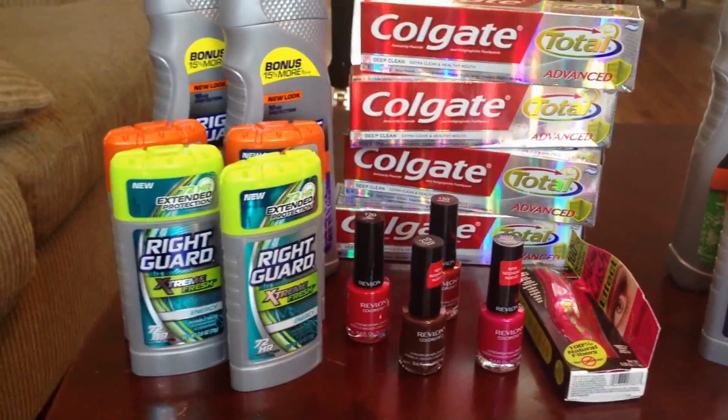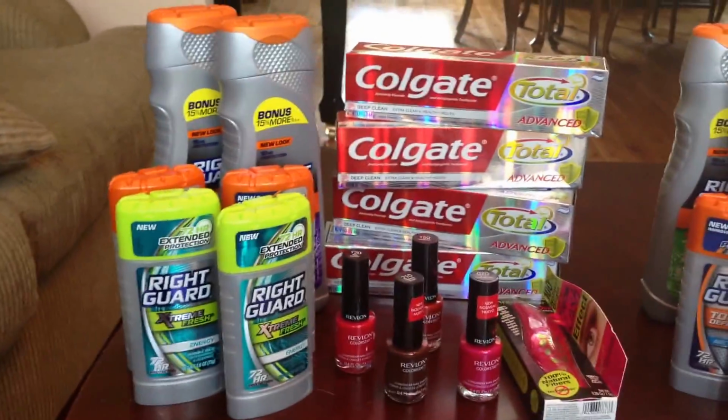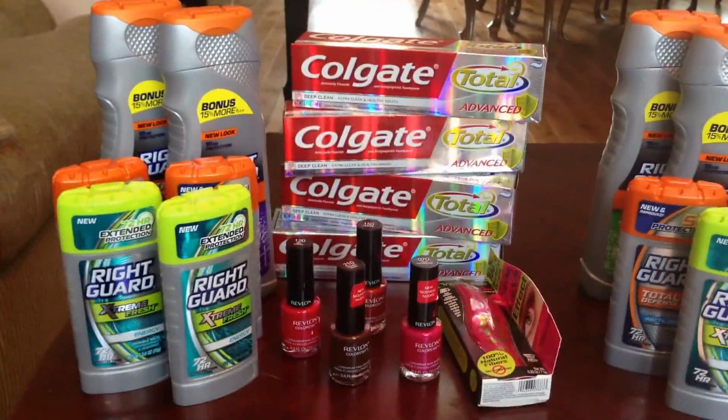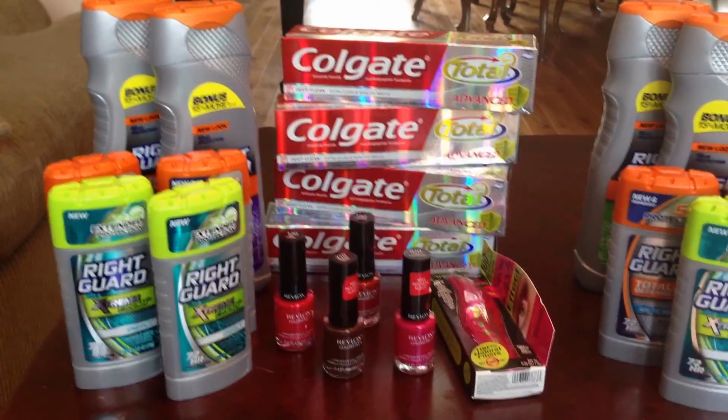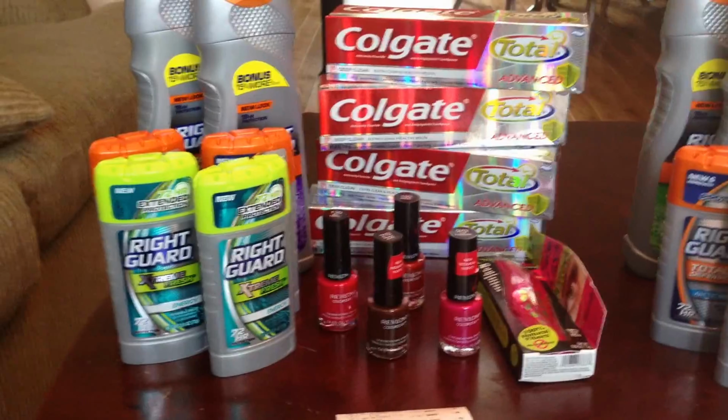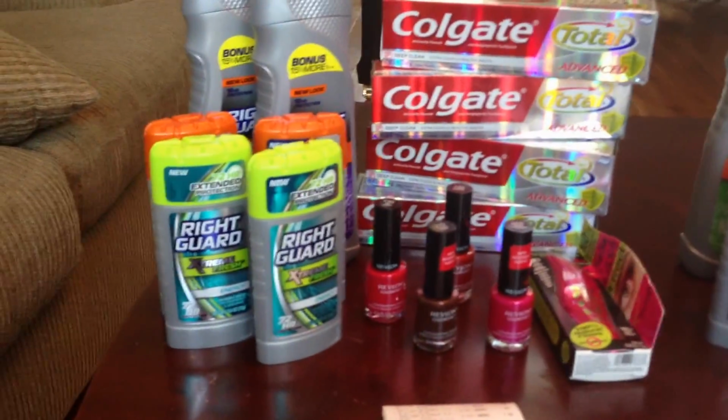And again, I had the coupons that came in last Sunday's paper. I believe it was the Red Plum, which expires, I believe, August 10th. So we didn't have much time to use them. It was $1 off of 1. So I was able to use them. And again, I did the same exact deal as Julie.